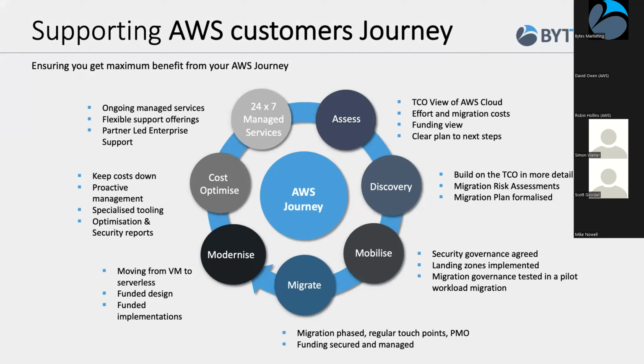If we talk about this OLA engagement, which is the first phase of an assessment of what it might look like to move into the cloud, then we have all these other phases, discovery, where we go into even more detail. And each of these phases are typically funded as part of a Migration Acceleration Program from AWS. So we do a lot of the heavy lifting for you to build these plans out and these migration plans.